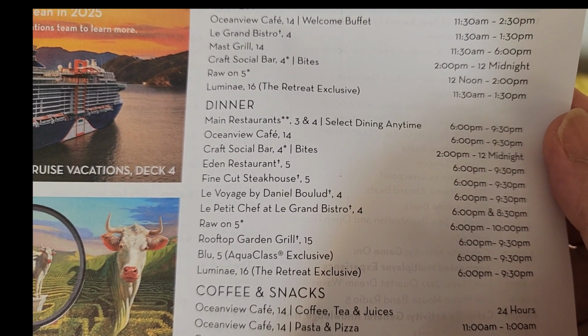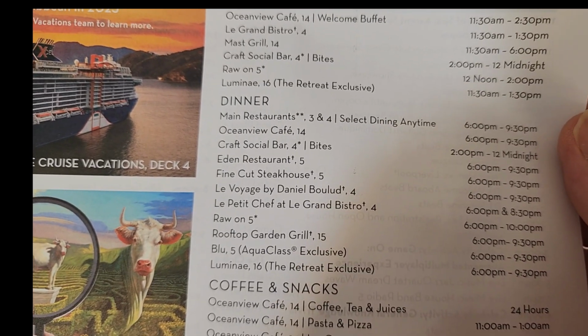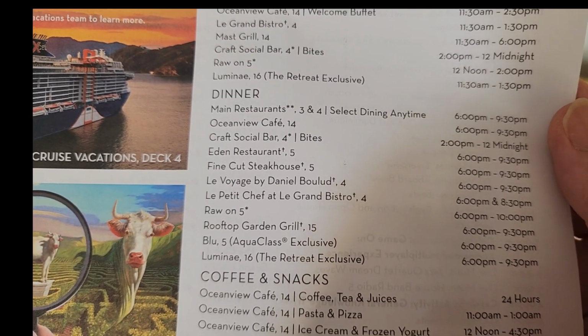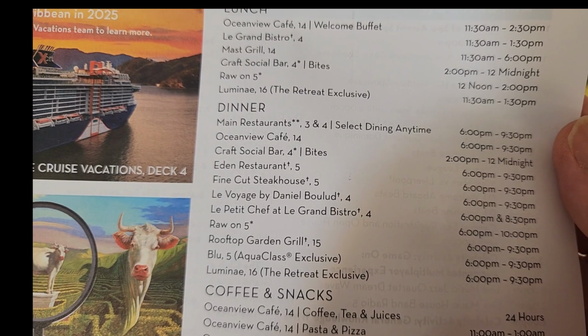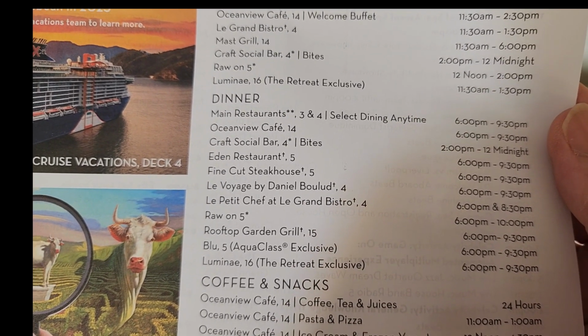Raw and 5 is a sushi bar, plus it's got some other Japanese food. Rooftop garden grill is fun, people say. It can be kind of windy, so sometimes it's rainy. It's not always good for that.